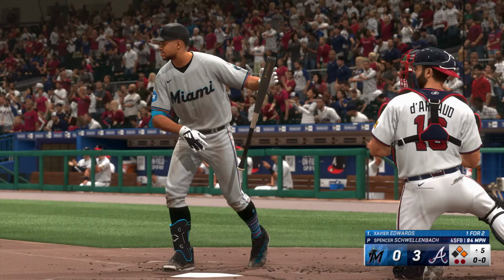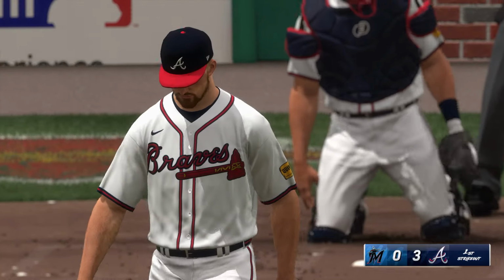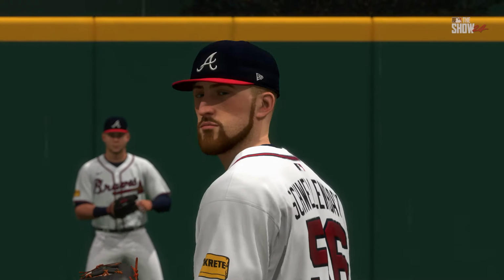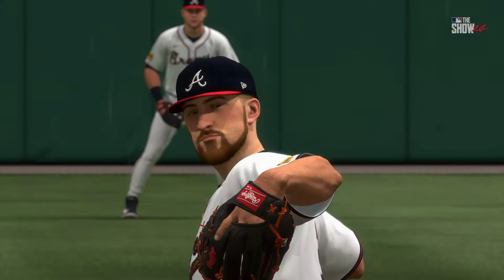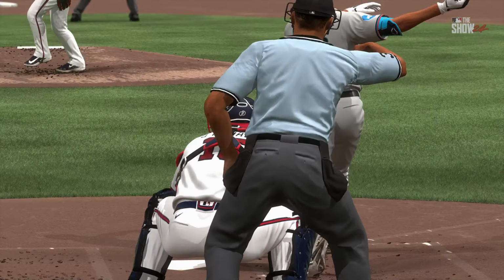Swings, threw it, and that's a strikeout. Just overmatched on that fastball right there, and it wasn't like he was set up for it by something off speed earlier in the at bat. Just came right after him with three straight, and he had no answer for it.